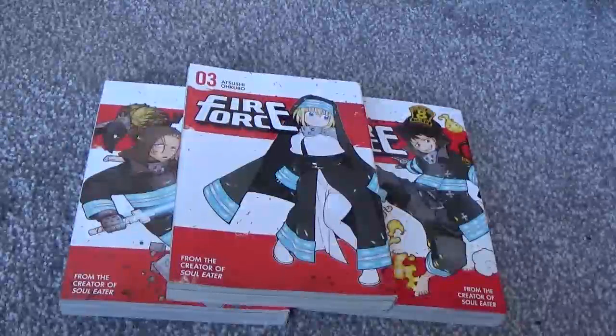That was Fire Force volumes 1 through 3. Now on to the final 3 manga that I bought in this little haul. These are part of series, but I didn't bulk buy a series like I seem to have done with Seraph of the End and Fire Force.